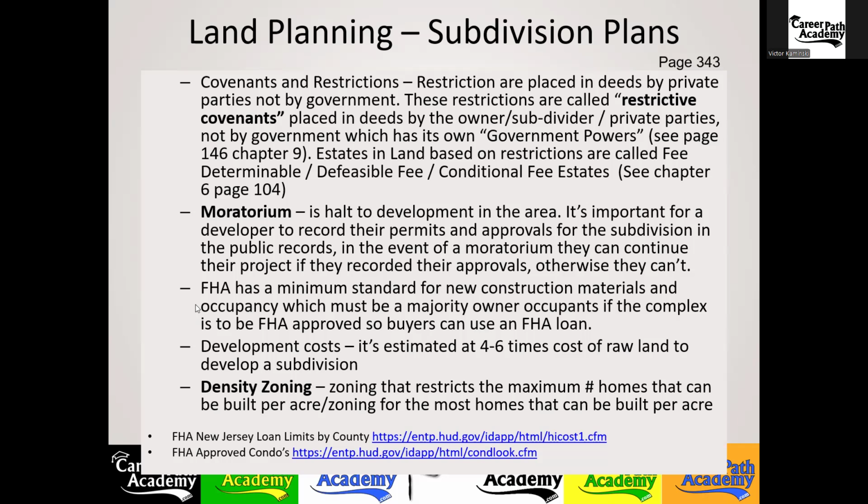The FHA has a minimum standard for new construction materials and occupancy, which must be a majority of owner occupants in the complex if they're to get FHA approval, and the buyers want to get an FHA loan. Development costs are estimated for any subdivision. Development costs are estimated to be 4 to 6 times the cost of the actual raw land that they bought to build the development on. Density zoning, that's zoning that restricts the maximum number of homes that can be built per acre. So it's zoning for the most homes that can be built per acre.